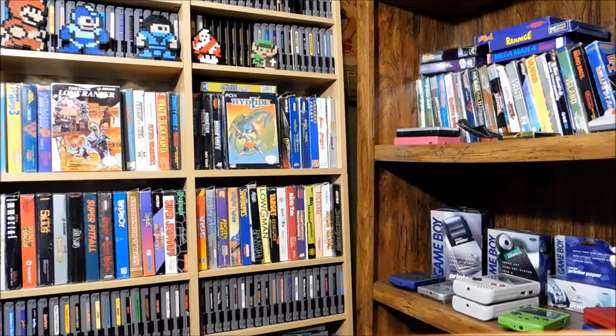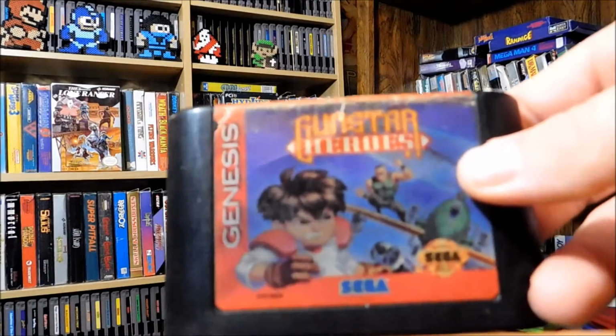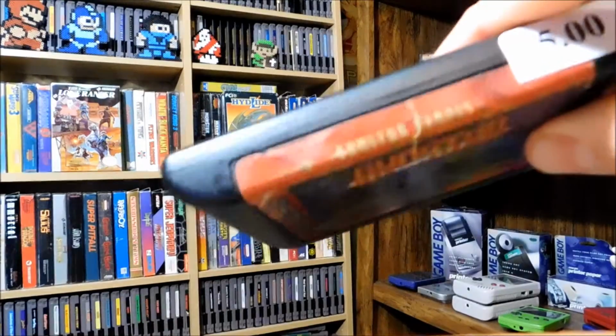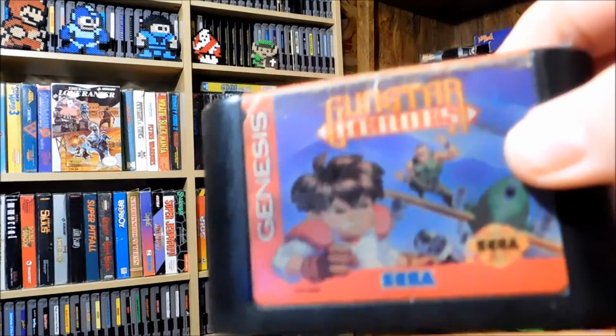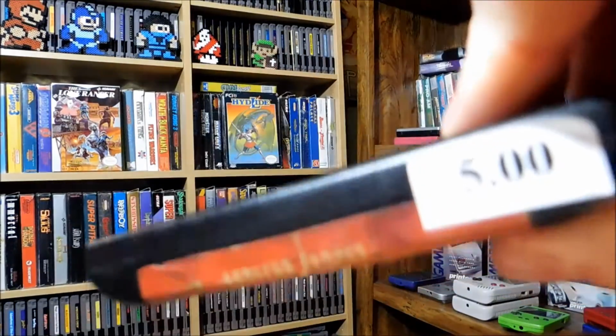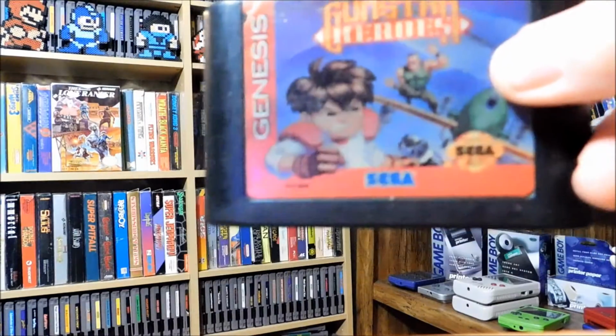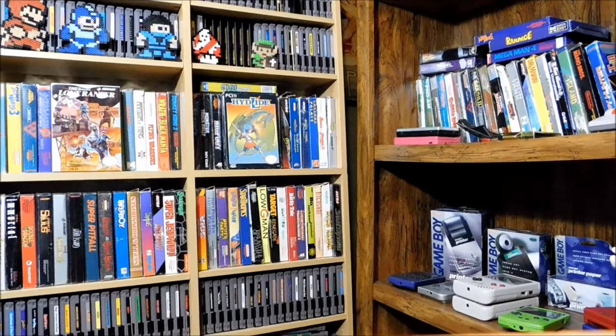And I don't know how I missed this the last couple times I was there. Maybe it wasn't out. But I was looking through the games and came across a copy of Gunstar Heroes. Now the label is not great. Kind of junky, but it works. I tried it. It was only $5 for Gunstar Heroes. Can't beat that, man. I was really happy to grab that for $5. It works, so it's all good. That's like a $40 game for $5.